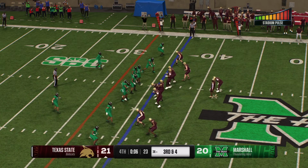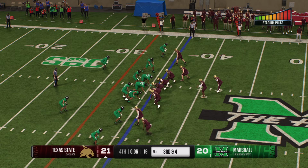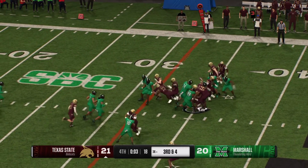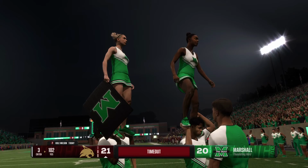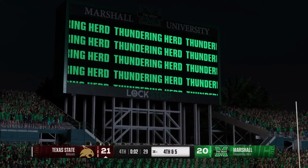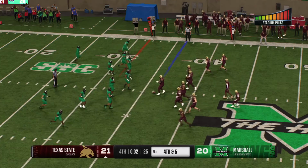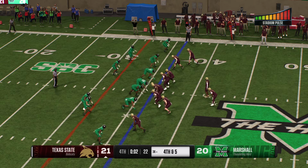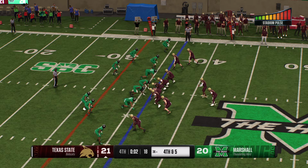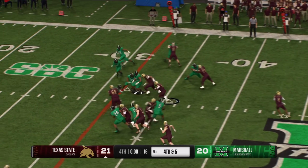After the last run, would you just give it to him again on 3rd down? Little touch pass to the receiver. And this one will be stopped for no gain. Timeout is called with just 2 seconds left to go. They'll keep the offense on the field on 4th down already with a 1-possession lead. They'll try to pick up the first.